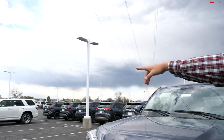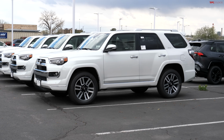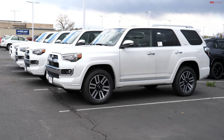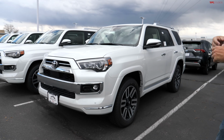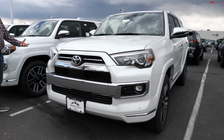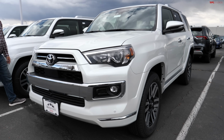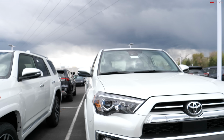Let's walk this way. The Limited, you see those kind of larger wheels? That's a 20-inch wheel. And the Limited is also going to be available in the next generation. It's going to look, of course, a bit different. And of course, I'll tell you about the powertrains and the new one in a little bit. But this is kind of a more luxurious version of the 4Runner. Let me check the price. This one is $52,854. So not quite as expensive, not quite as much as the TRD Pro.